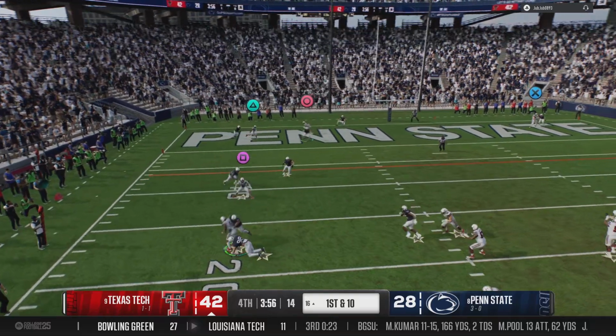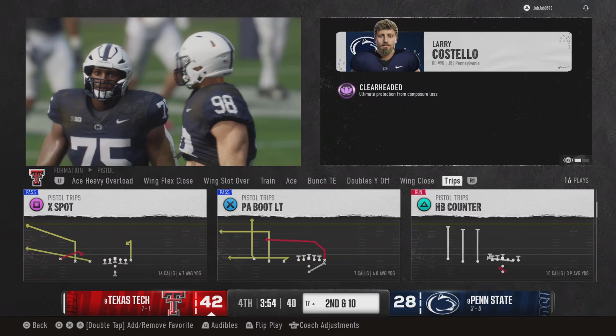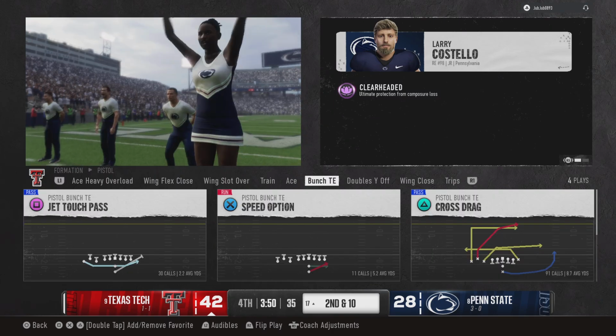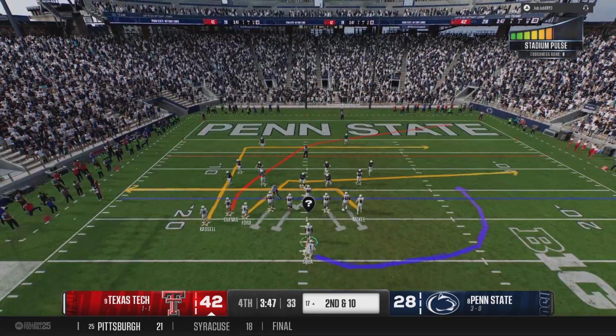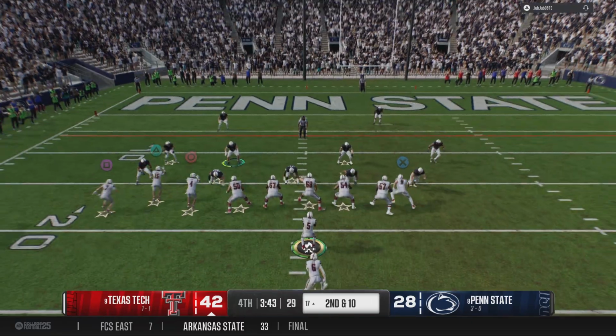Feeling some heat. Escapes the sack. And the heat will get home, and the quarterback goes down at the 17. All right, offense has got to be better. You've done a nice job getting the football to this point in the red zone, but now you can't go backwards. You've got to be able to get rid of the football if it's not there, and that was a terrible play giving up the sack.